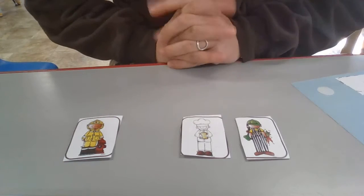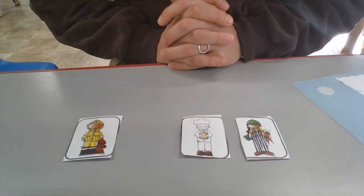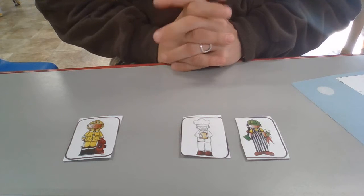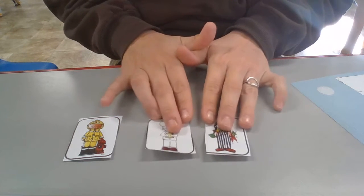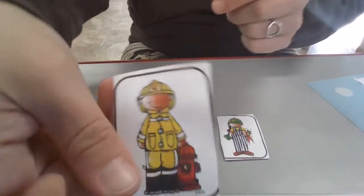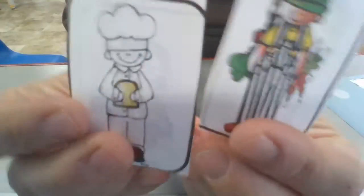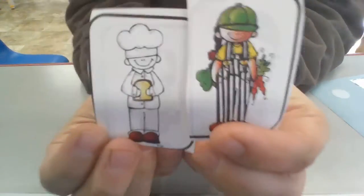So then I'm going to stick that one here beside that. The next one says, I fight fires. Who am I? Take a look. I fight fires. Who am I? Very good. The firefighter fights fires.